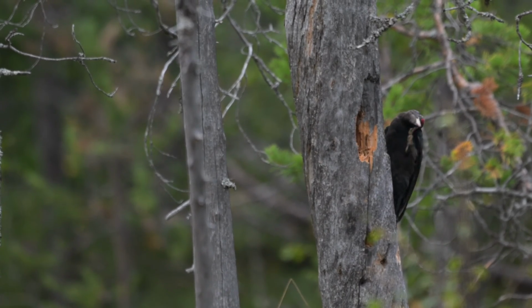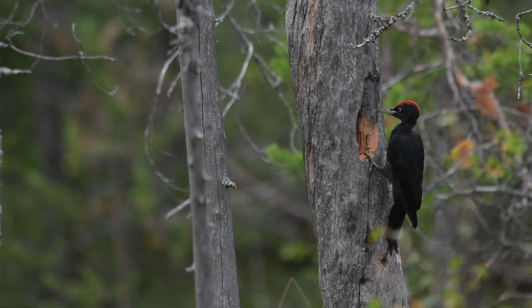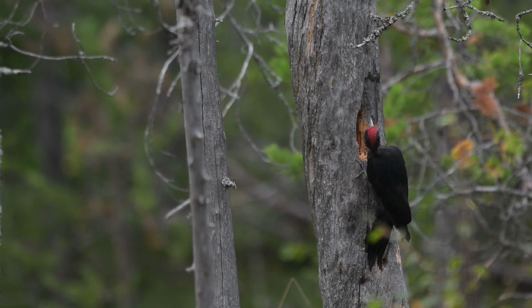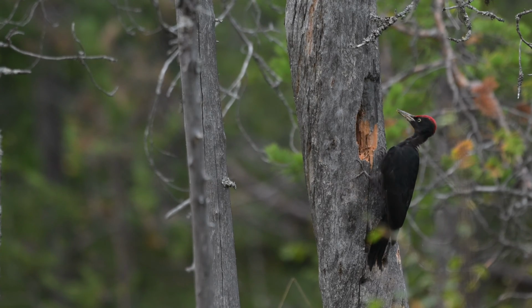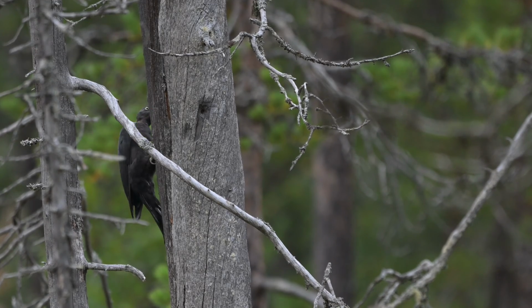Obviously, bears aren't the only animal to inhabit these forests, and staying in hides gives you the perfect opportunity to witness all kinds of wildlife behaving naturally. Coming from Australia, it's quite the novelty to see species such as this black woodpecker in the wild, as we do not possess any native woodpecker species.